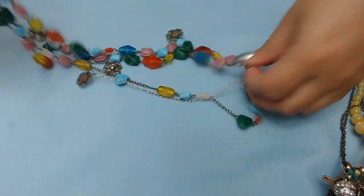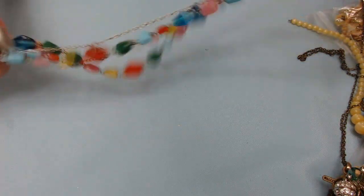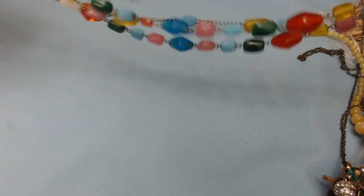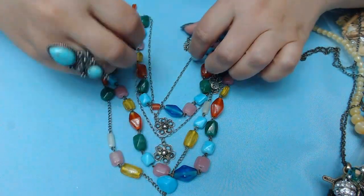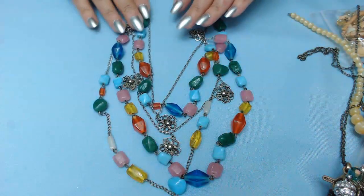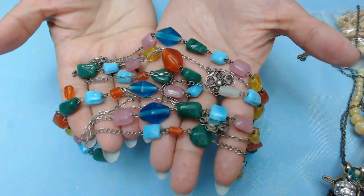Oh, here it is. Okay, so it's three strands. Four strands. Maybe more. Hang on, guys. One, two, three. I see four strands. And they're a little tangled, but there we go. And there's some charms here. Little flowers. Filigree looking. Okay. It's cute. I like the colors. It's very pretty. Okay. So far, so good.